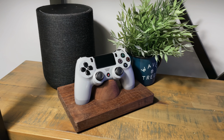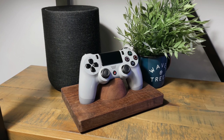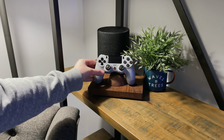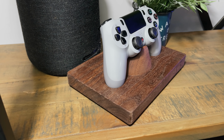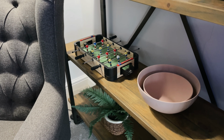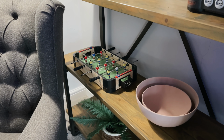So as my controllers are all in the unit on their charging docks, this is now the only controller that I have on display. And this is the 20th anniversary PS4 controller, and it's placed on one of these wooden stands by Geek Made Designs. Absolutely love this. And then there's just some other random items on here, like a wooden table football set, some fake plants, and not much else really to show you.